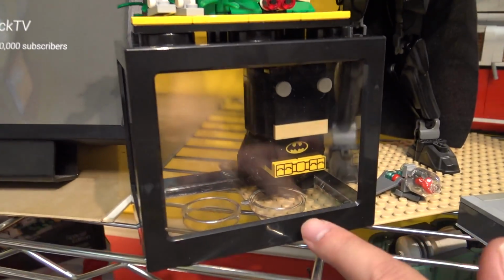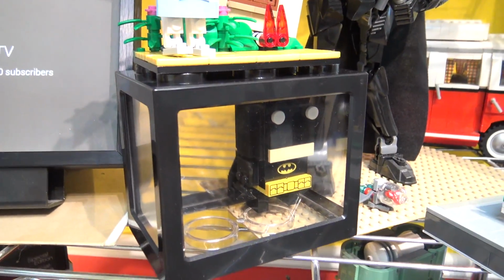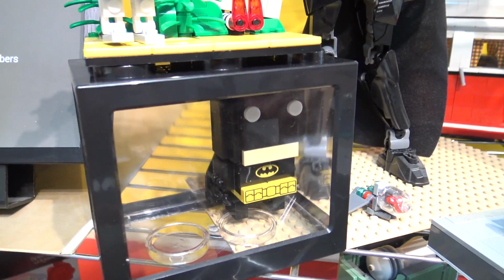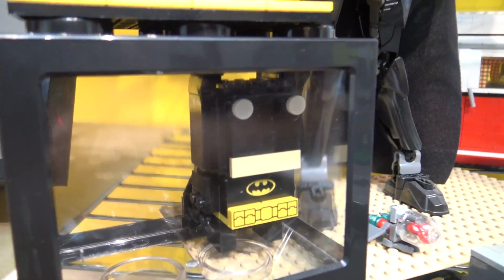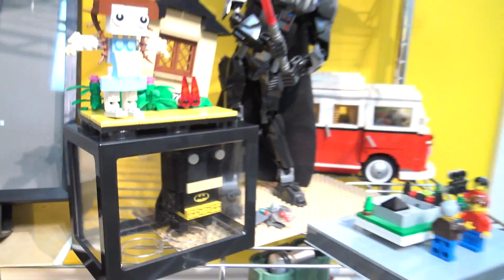Down underneath that, this black box was actually given to us by a builder in Shanghai, China this year. And then we proceeded to take it all around Japan with us and brought it home. And then we have the Batman brickheads stuck inside there. So we use that to display various little builds and that sort of thing.